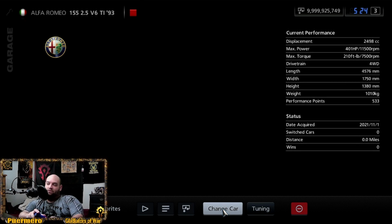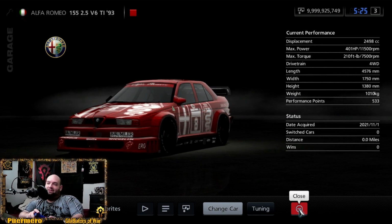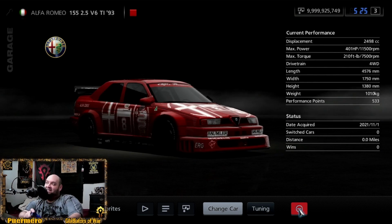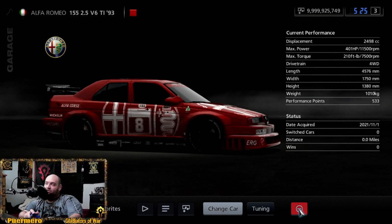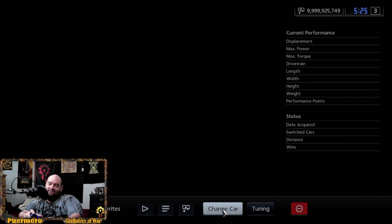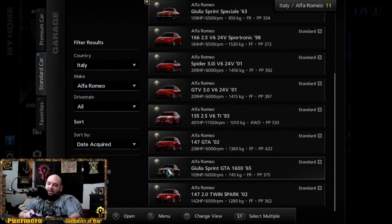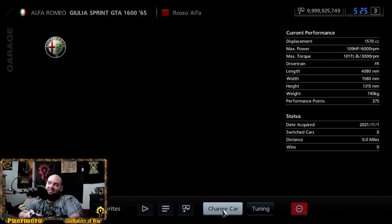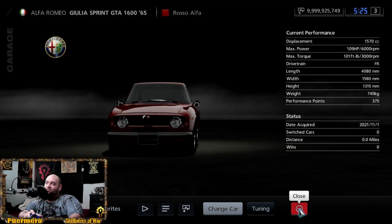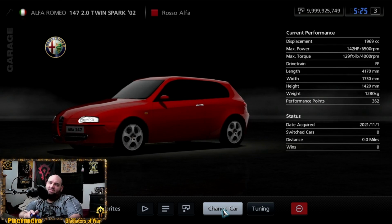That's the one that's the race car, the 155. Look at that ugly, chunky, fucking square bastard. 104 horsepower with 210 foot-pounds of torque, and it's all-wheel drive. Then a 147 GTA 2002. That's pretty nice. Pretty cute little coupe. And then we got the Giulia Sprint GTA 1600. 109 horsepower, 101 foot-pounds of torque. Another 147, but it's the Twin Spark.